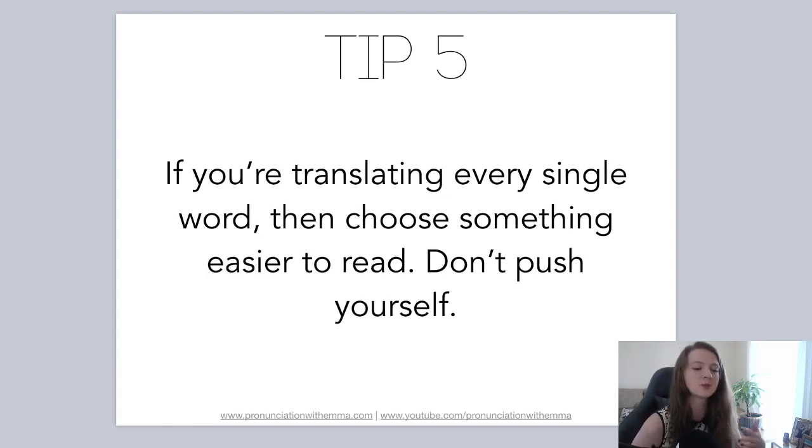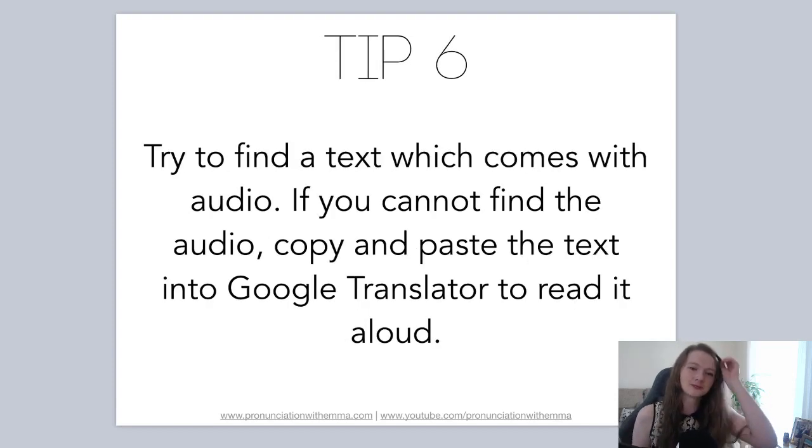If you find something easier, again, that's nothing to be ashamed of. It makes so much more sense. It is 100 times more logical if you choose something that is easier to read and enjoy it and you read that every day than it is choosing something that's very difficult. You read it once for 10 minutes, realize you hate it, and then you never read it again. Right? Makes sense. So, tip 6.